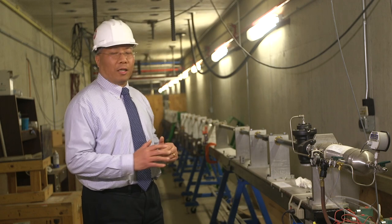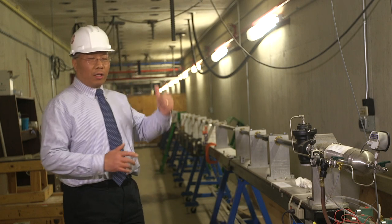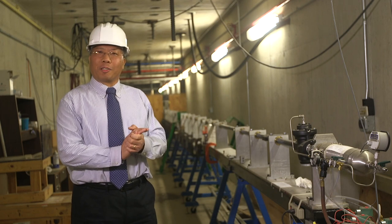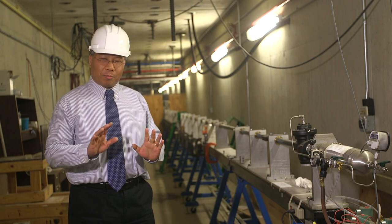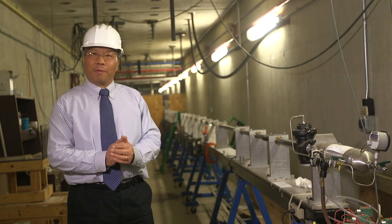Another unique feature in this lab is the corridor. These are very long corridors separated by a very thick concrete wall, and it's perfect for doing experimental impact mechanics research. There are probably only a handful of these labs in this country, and I think this is the only one that is fit to do experimental impact research.